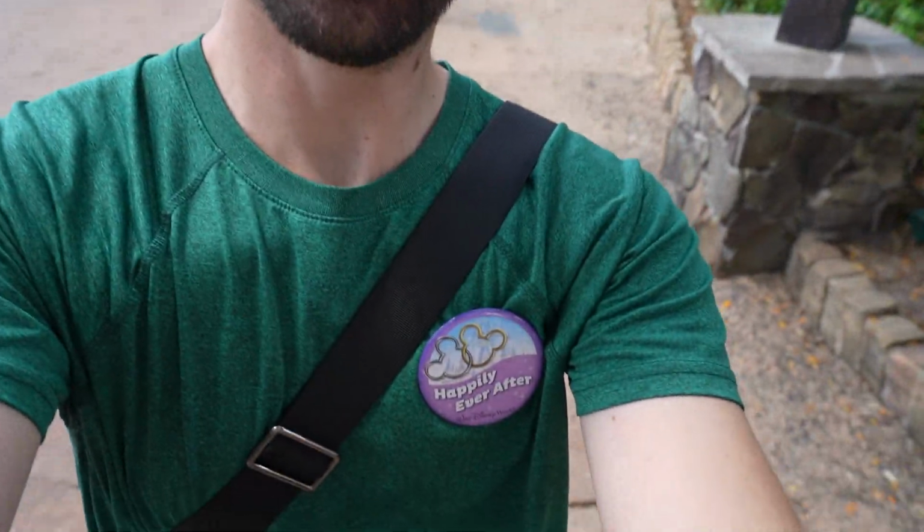Also, I do need to point out, we got our buttons here, as you can see. We picked those up earlier. I guess I just didn't make note of it. But either way, we are now finished up. We're gonna head around the park here and then see what rides are available. We don't have too much time left, but we do wanna try and get on something.